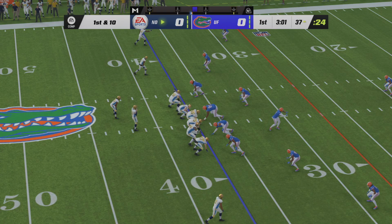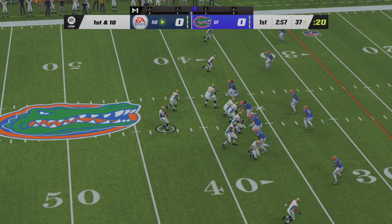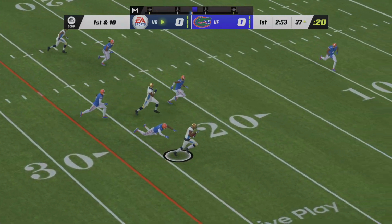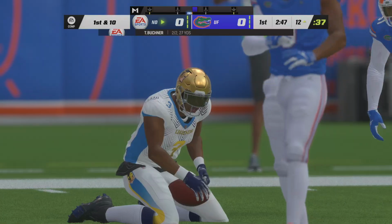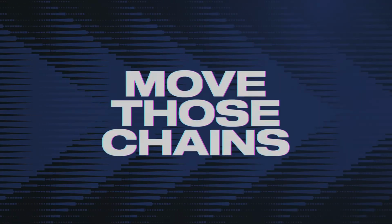Line of scrimmage moves from one 37-yard line to the other as they come up 1st and 10. From the shotgun, he'll look to throw. On the slant, he's got Davis. And he gets this one inside the 15, just a yard or two shy of the 10. 25 yards there on the catch and run.